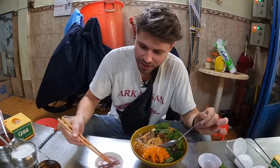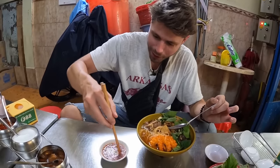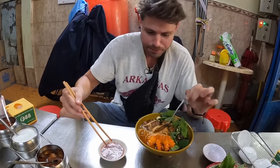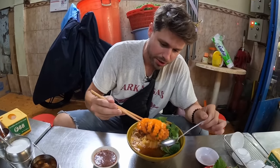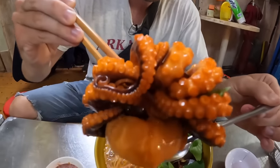I like it. It's clean, it's light, it's fragrant. There's something very, very fragrant coming through it. And I like that you get this mixture with it. This is your power pack mixture right here. When you want the flavor, you dip it in this. But I think what's really special here, you get this big old thing.